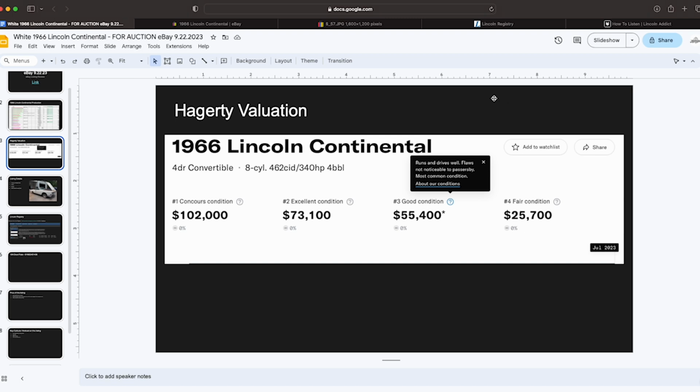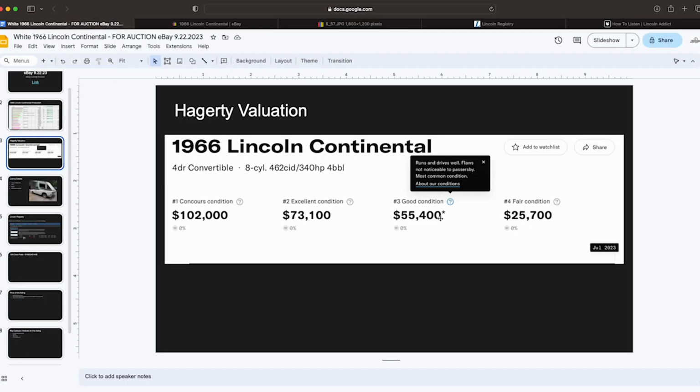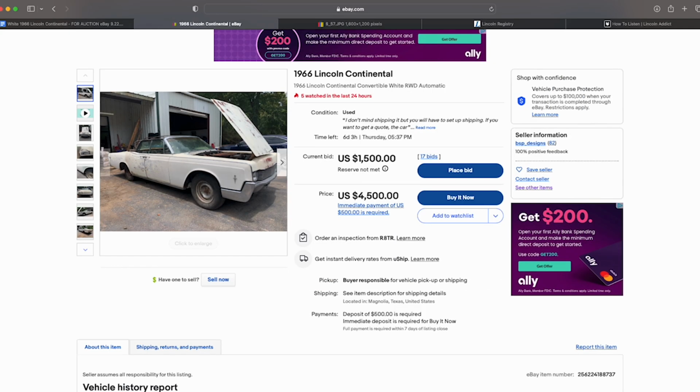You could buy this car and maybe put $50,000 in, okay, and have a nice driver. Okay, so then you have $55,000 plus your shipping. Look at where these cars are starting to top out, right? $55,000 is a good condition. So then I would argue and say, well, why don't you just go buy a really, really nice $55,000 car now and save yourself all that headache? So again, that's a very high level slicing and dicing in the numbers.